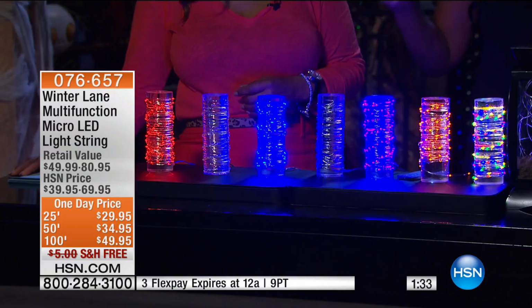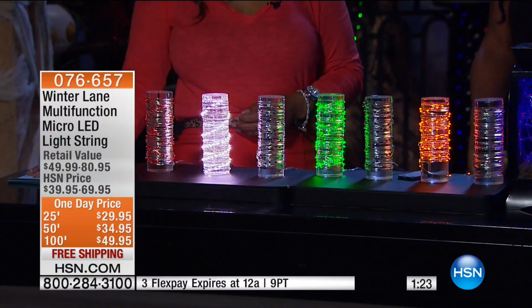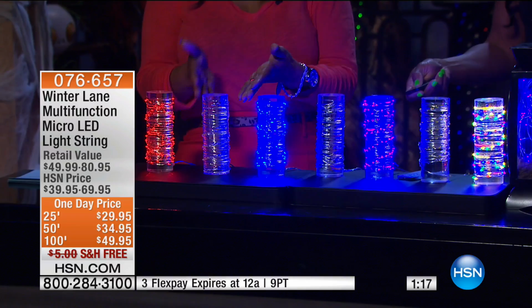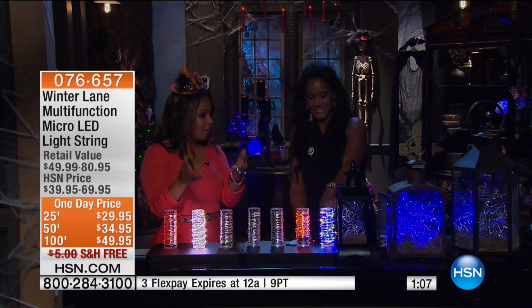Here's the problem on set. It's really not a bad problem. It's just that I've got all the adapters, so when I push the button for the remote control, everything just goes crazy. I'm not able to control it, so it's hard for us to demonstrate it for you. However, just know, you can have it solid, you can have it flashing if you want to, like you're seeing the green doing now. So you can control how quickly they turn on and off.